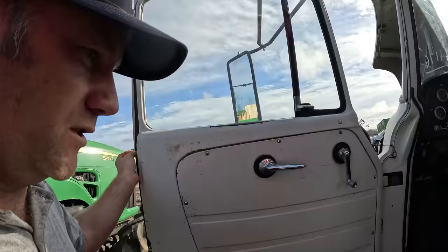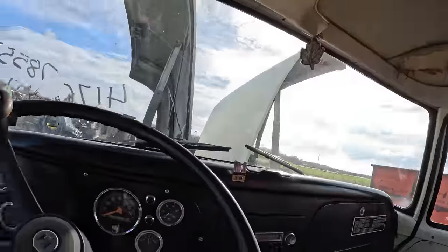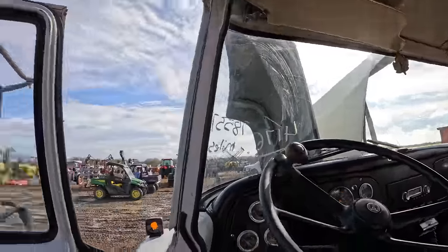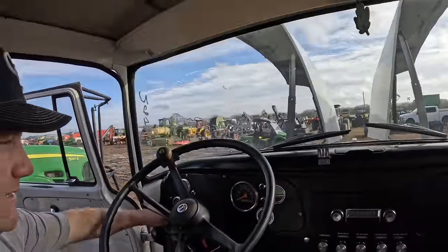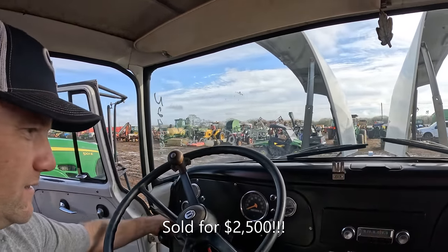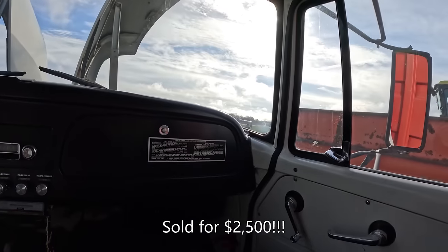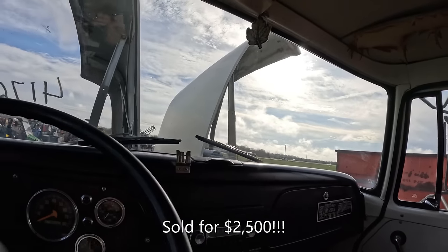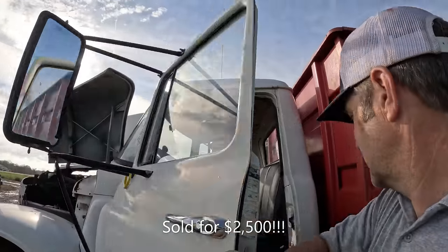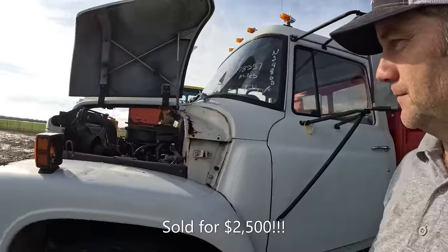Pretty cool twin hood setup on this International Harvester. I love these old trucks. This one is in really good shape. Good night, it is in really good shape. Let's see what we got here. Oh no, the battery's dead. That's the worst. Smells like rats in here too. Darn. Pretty cool though, man. This baby doll is clean. Clean, clean, clean. Somebody's gonna get a deal on that old truck.